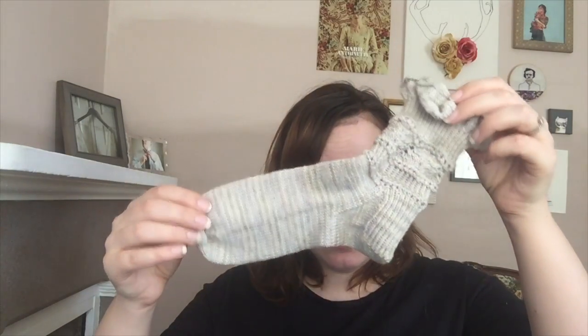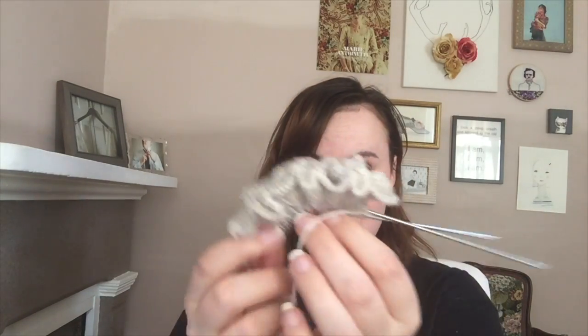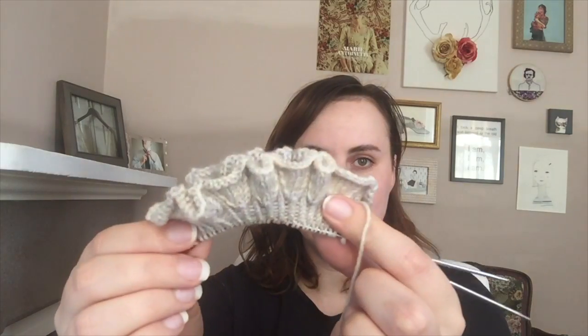Okay, and the third sock in my Madewell pouch. You've already seen the hoe. Very, very beautiful, if I do say so myself. And I went ahead and started the second one. So, boy, does this ruffle take a while, I'm telling you. You cast on almost 200 stitches to do it, and then you decrease down.